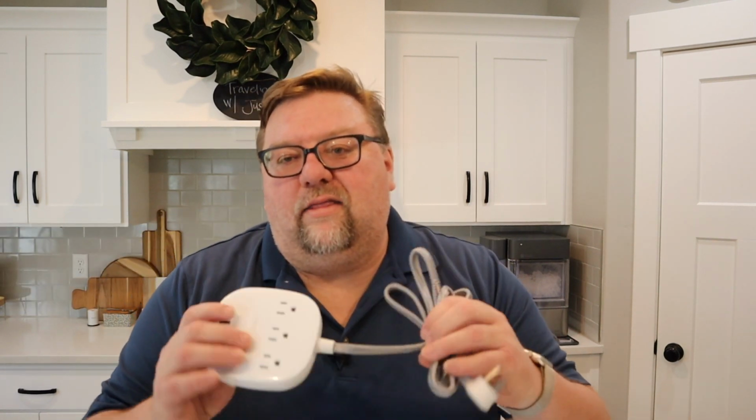Another thing that I bring on the cruise ship to help me out is the following right here. I had to use this on the Brilliance of the Seas to plug in my sleep apnea machine because the only plug that was available was over on the desk. So I had to run this along the desk to the corner, plug this in, run it down the wall, across the carpet, underneath the bed, and then I plugged my sleep apnea machine into that. So that's the one thing that the cruise ships are lacking.